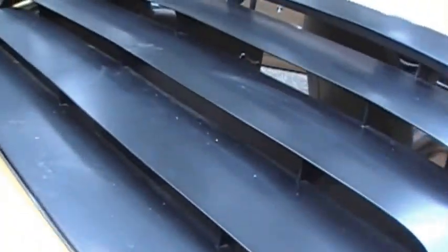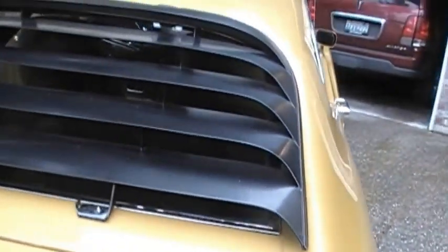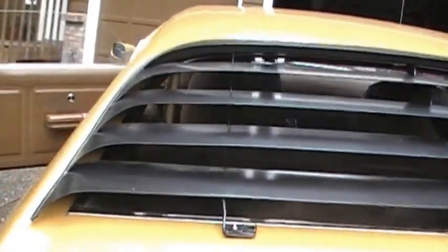Really nice set of louvers, original louvers. Not bent, not cracked. One of the nicest sets I've seen. Really, really clean.